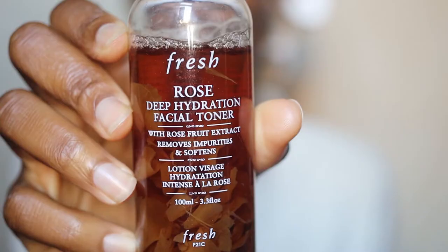So let's get in. The first product that I'm using in my autumn morning skincare routine is the Fresh Rose Deep Hydration Facial Toner. In one of my previous videos, I mentioned this toner and talked about what is in it and all of that good stuff. If you did not know, I am currently on a skincare ban, so I'm not buying any more skincare until what I have finishes. My usual Fresh Rose Floral Toner has finished, so instead of rebuying it like I would normally do, I've just been using this toner instead.